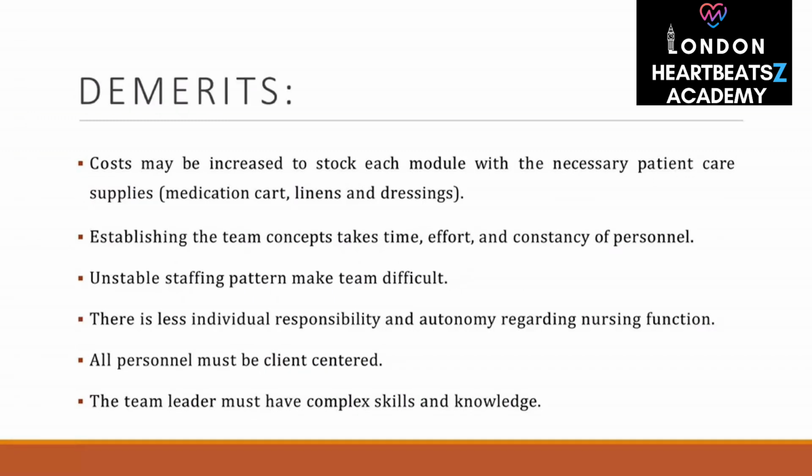I'm liking modular nursing more and more. But as we've learned, there's always a but. Yeah. What are the drawbacks? One word, cost. Getting each module set up with supplies, equipment that can add up fast, especially if you've got a lot of them on a unit.